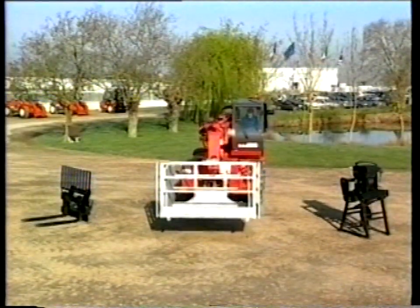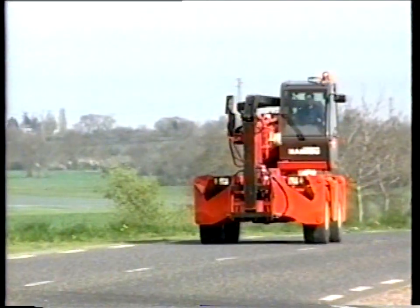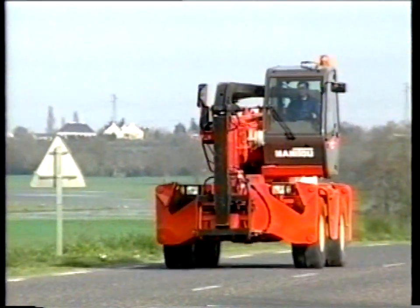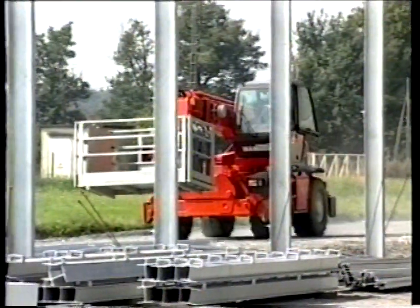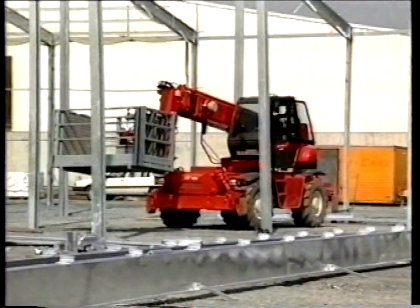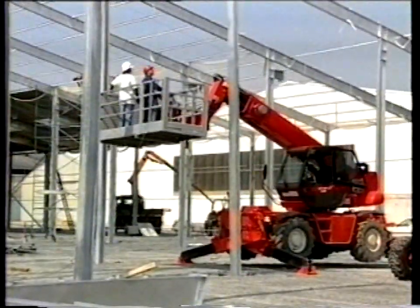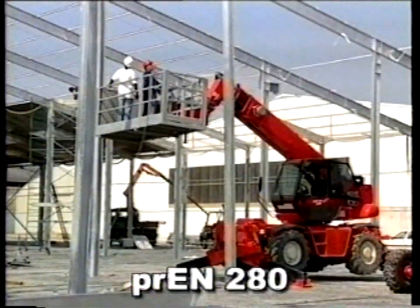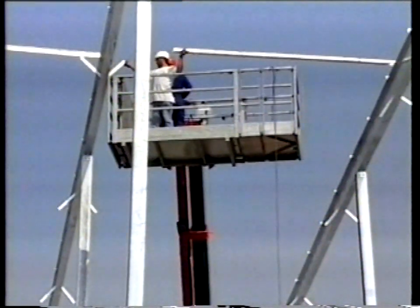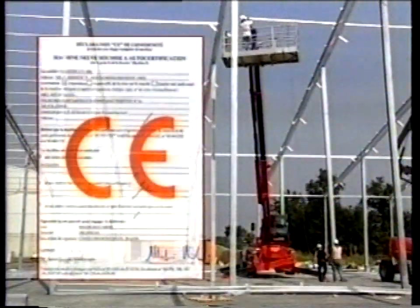The MRT's third function is usage of the platform. This turns it into an authentic platform capable of operating on all types of ground conditions. Speed of installation eliminates the need for scaffolding or protective netting. Naturally, the platform model of the MRT complies with the draft European standard PREN 280, relating to lifting people. It has EC type certification issued by an approved body.